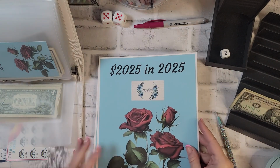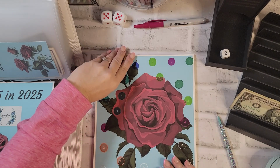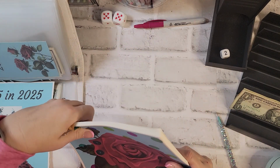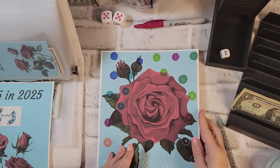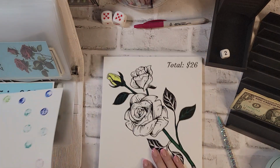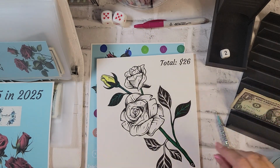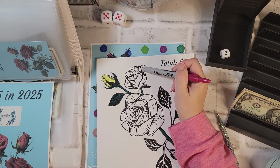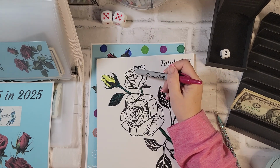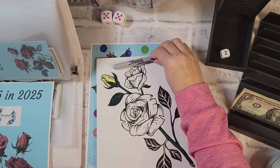All right, so let's go back to our roses one. Save 2025 and 2025. So this front page is a save 75. The second page is a save 26. So let's see, we had $5. So let's do 1, 2, 3, 4, 5. All right, so I'm going to basically do this half of the rose.